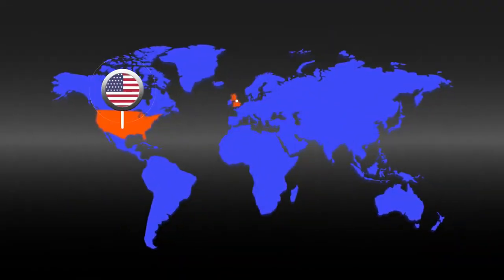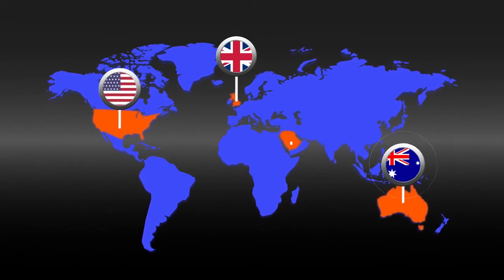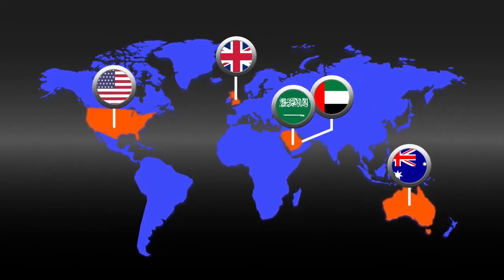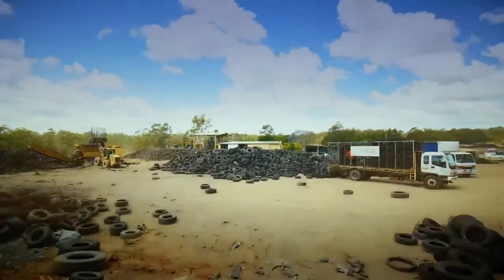We're already seeing it rolled out across the US, UK, Australia, and the Gulf Corporation Council, with operations in Saudi Arabia and the United Arab Emirates. Its potential is huge, both environmentally and for saving lives.